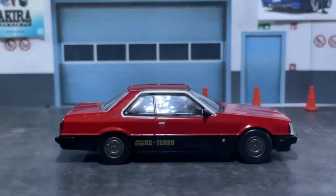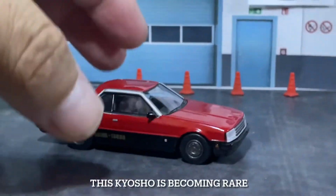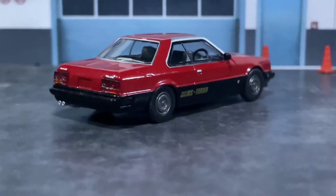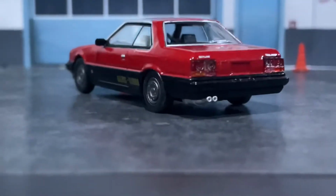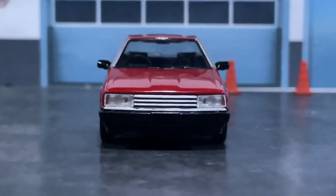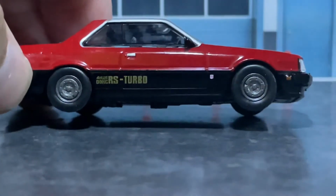I wanted to show you this cool Kyosho I have here. I've had it since 2019. This is a Nissan Skyline RS, and it's a 1982. This car is becoming more rare now from the Kyosho line. It's been out a long time, and if you want this car, I highly suggest you find it because it's becoming harder to find. I was lucky enough to get this 2 years ago, but if you see this, pick it up.